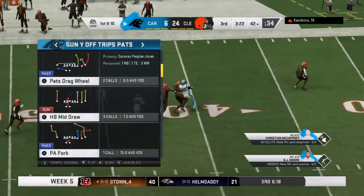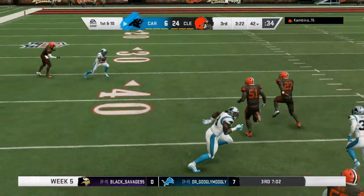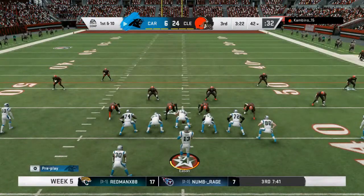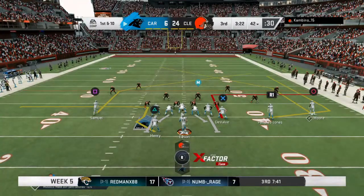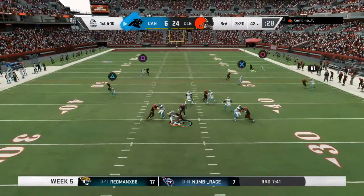A check of the scoreboard there in the 3rd and Baltimore. And that one pretty well wrapped up. The Bengals growing the lead even further. And we'll keep an eye on that one as our game goes along here. Good starting position for the Panthers as they come up 1st and 10 at their own 42.